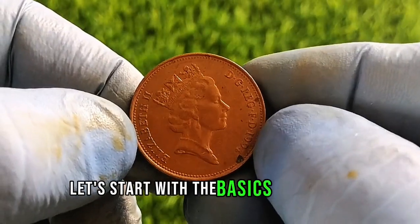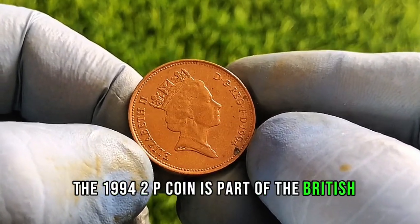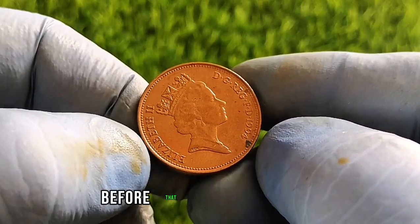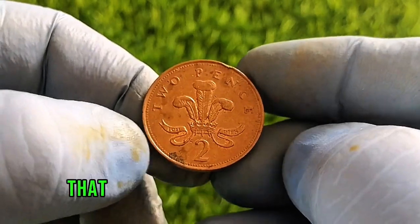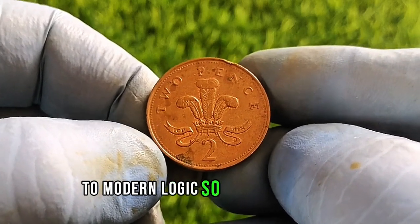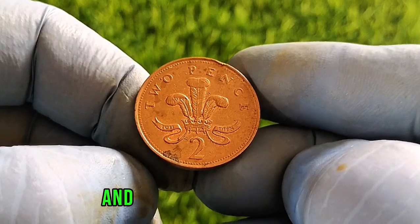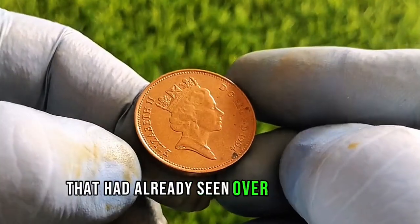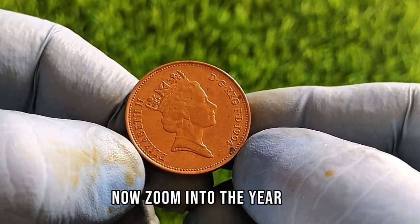Let's start with the basics, because the foundation matters. The 1994 2p coin is part of the British decimal coinage system, which officially began in 1971. Before that, the UK used pounds, shillings, and pence, a system so complicated that decimalization was like switching from ancient math to modern logic. So, in this post-1971 world, the 2-pence coin was born. And by the time we get to 1994, we're talking about a coin that had already seen over 2 decades of everyday British life.